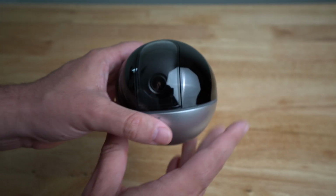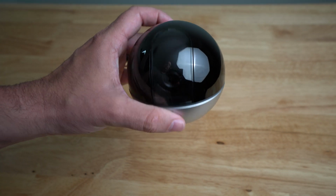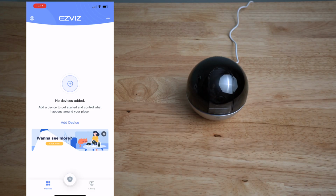So let's go ahead. I want to get this set up on the app and get some video footage for you guys. All right, so we got the app up and running right now. You had to sign up for an account with them, and they do have authentication through your email by sending you a code through your email as well as a text message for your phone.